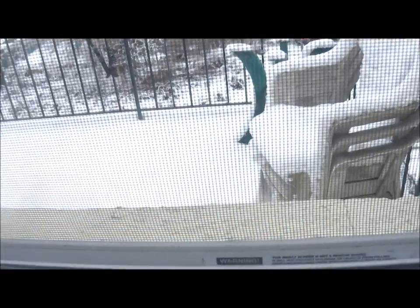I am home because school is closed. Why is school closed, you ask? Well, as you can see, there is snow. This is my balcony, by the way. And it's been snowing for the past days.